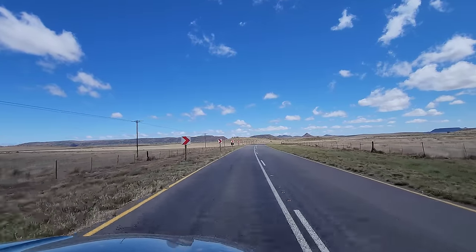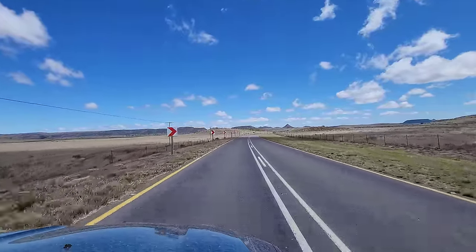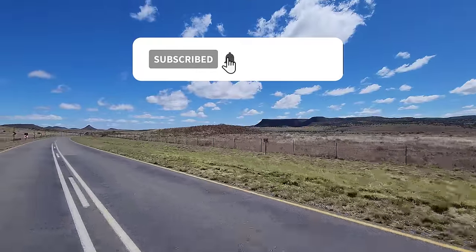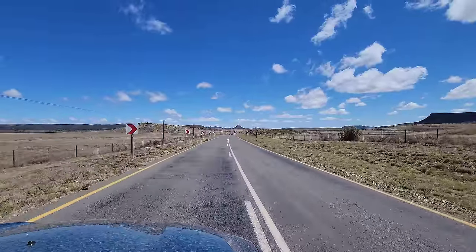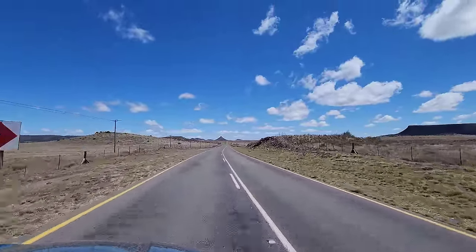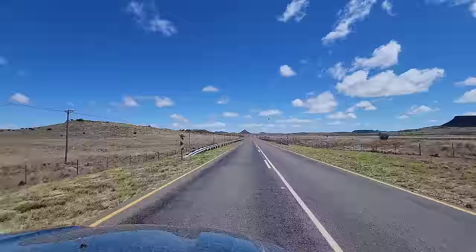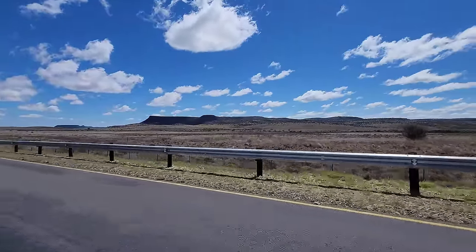Not a single pothole. Love that. There's a little flat-topped mountain. Oh, and another one in the distance. And there's a very pointy one in the distance too. Don't you love these clouds? Oh, puffiness. It's quite flat, eh? Yeah, it is.